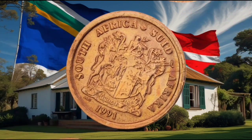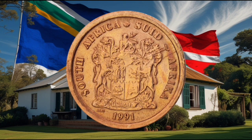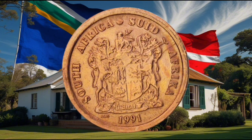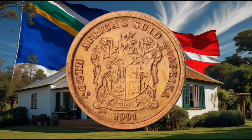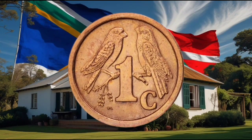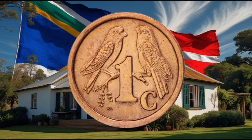The coin has a diameter of 16 millimeters and a weight of 1.5 grams. It was made of copper-plated steel, giving it a reddish-brown appearance that can darken over time due to oxidation and circulation wear. South Africa's 1 cent coin was part of a decimalized currency system introduced in 1961. By 1991, inflation had started to reduce the purchasing power of small denominations, but the 1 cent was still in use for everyday transactions.